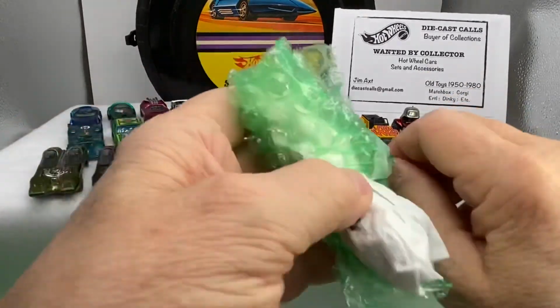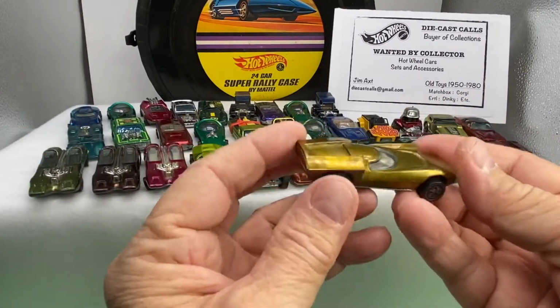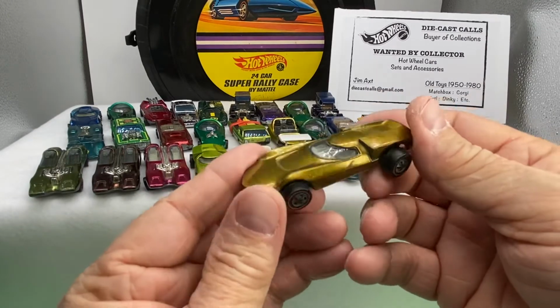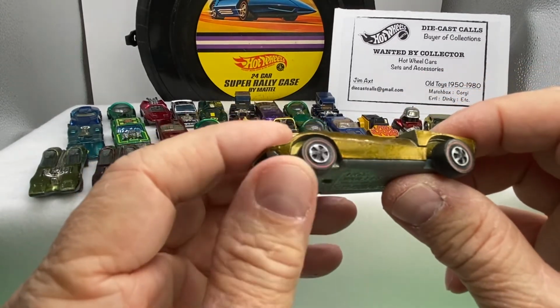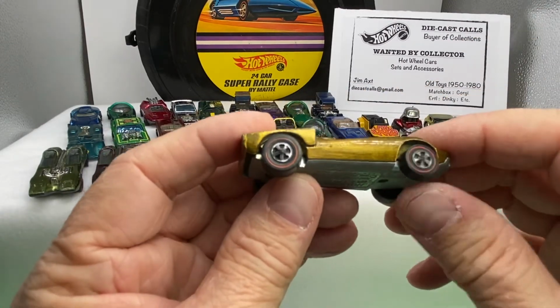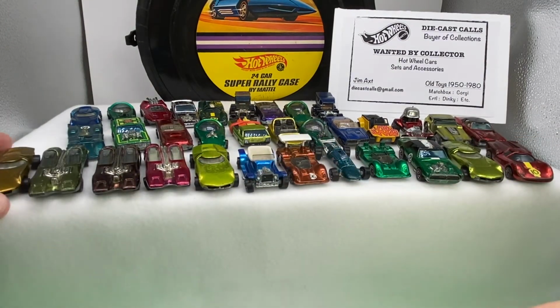What could it be? Another turbo fire, maybe? Yep. This one's gold turbo. Nice, large US, nice US medium, decent US large, nice US medium. That's a nice car. That's a nice car. I'll put that in the front there.